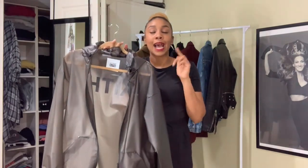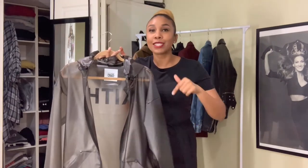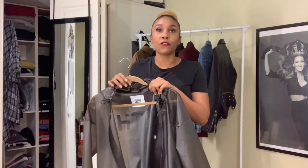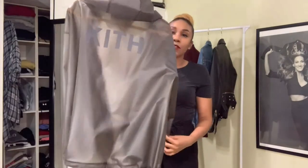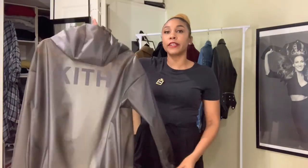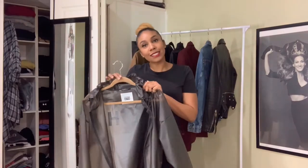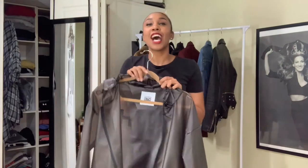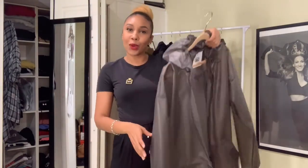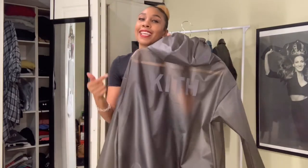I will link it below because I am pretty sure Kith is still selling it. When they went on sale, I purchased it while I was driving in the car. I was sure that it was going to sell out, and it didn't. It's still online. So I will link it down below if you're interested in this coat. I love it. Again, a statement piece when you're wearing all black and you see the Kith right here, it's just so fire. And no one has this, okay? Get that exclusive. So yes, a fire rain jacket should be a jacket that you wear spring, summer 2020. And if you're fire like me, get the Kith.